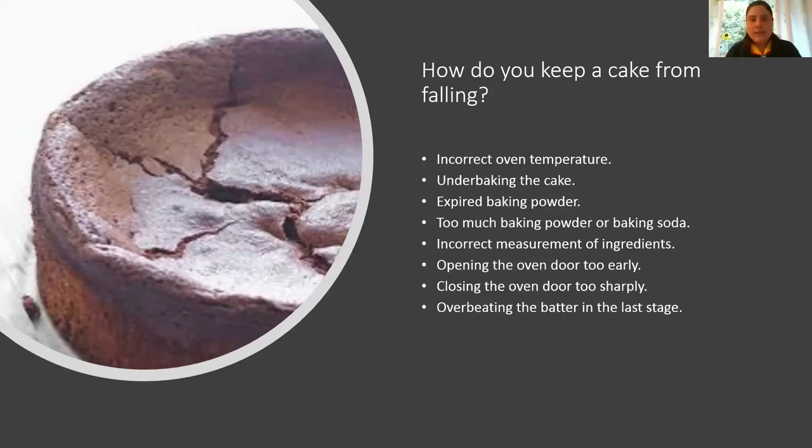It could be, which is the next one under baking the cake, that your baking powder was already expired, or you put too much, or you didn't mix correctly, or measure correctly your water and ingredients. And also the oven: when you open it and close it, I thought my grandma would say these things just for the sake of saying them when I was a kid, but it actually impacts the cake.